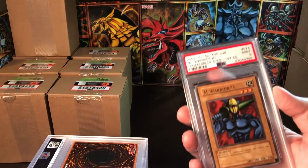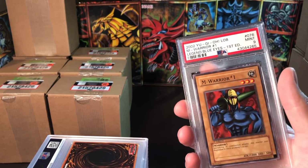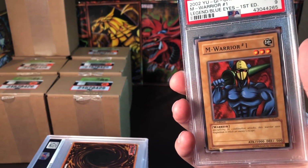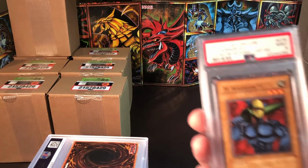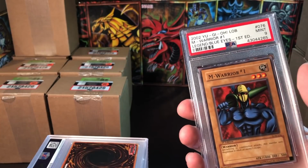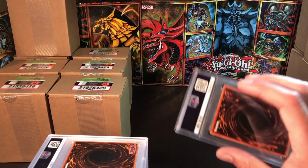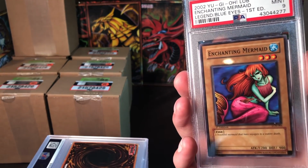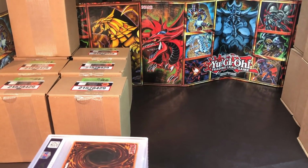If these are 10 promos, these are probably mine too. So card number 2, so we're all over the place. M Warrior number 1. It's not starting off too well. We got 2 mint 9s. I sent a lot of duplicates, so I'm hopeful that I sent a duplicate of this and it gets a 10, but I'm not sure entirely because I sent so many. And the third card from the random first box, another 9. Roughing us up real early with the 9s.